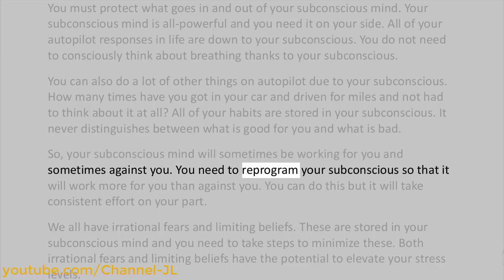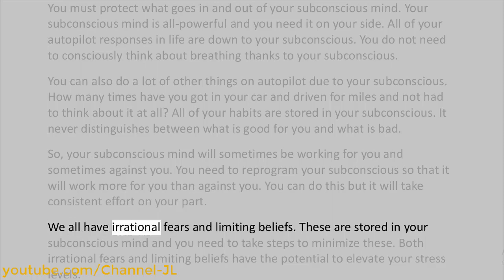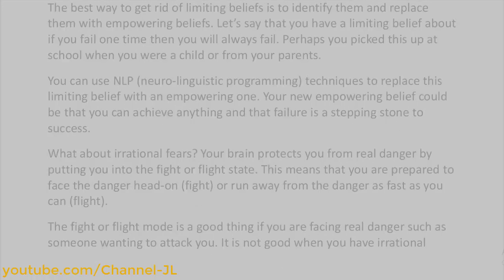You need to reprogram your subconscious so that it will work more for you than against you. You can do this, but it will take consistent effort on your part. We all have irrational fears and limiting beliefs. These are stored in your subconscious mind and you need to take steps to minimize these. Both irrational fears and limiting beliefs have the potential to elevate your stress levels. The best way to get rid of limiting beliefs is to identify them and replace them with empowering beliefs. Let's say that you have a limiting belief that if you fail one time, then you will always fail.